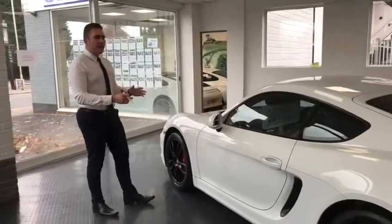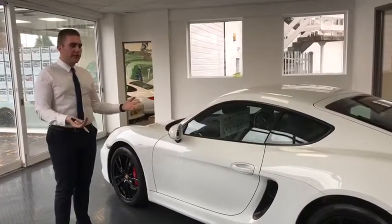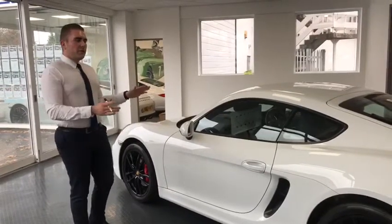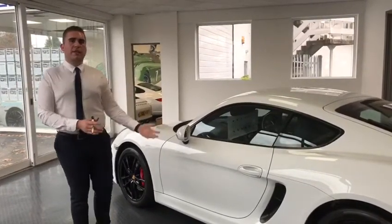Now with a PCP, at the start of the agreement, you decide how long you want the term over, it's typically 2, 3 or 4 years, and you then stipulate how many miles you're likely to be doing in the vehicle. Let's say, for example, you were to have the agreement over 3 years and you're going to be doing 10,000 miles a year. That's obviously a total of 30,000 miles over 3 years.